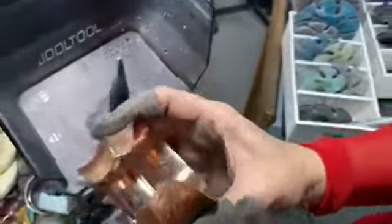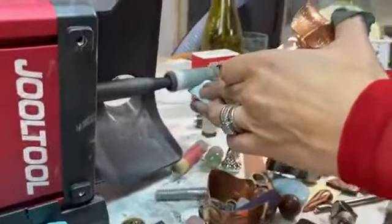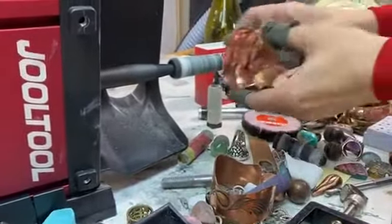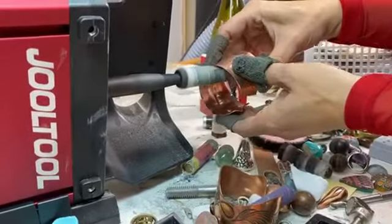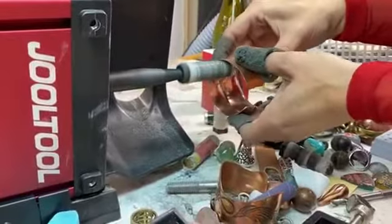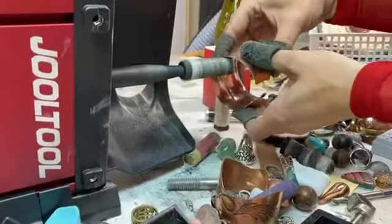Okay, so then I'll keep going, and let me do both sides so I have it pretty. So does that help? Look at how I apply generously. You always want to make sure that the felt is compressed, nice and smooth. That's going to give you that nice, pretty polish.